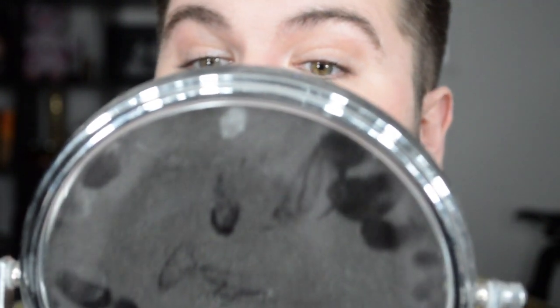Okay, so apply in short, upward, and outward strokes, and to flat brows into desired shape. Okay. Just want to stop for a second. My brows have been on a journey, so I'm kind of into a more natural brow. I am not sure how much I benefit from this having pigment to it. But at least right now, the way it's holding my right brow, I like the way it looks.